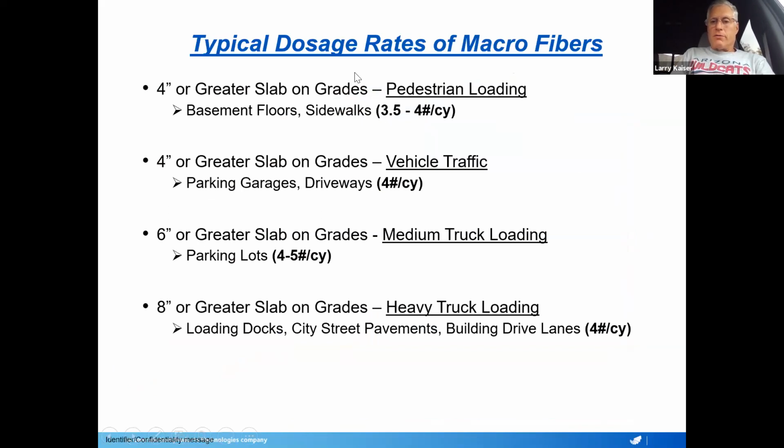So a typical dosage rate for macrosynthetic fibers, 4 inches or greater, for pedestrian loading, is 3.5 to 4 pounds. You kind of see the similarity of this as well for vehicle traffic, 4 inches or greater for parking garages, for loads of vehicles being say 12,000 pound vehicles over 4 wheels, 4 pounds per cubic yard.